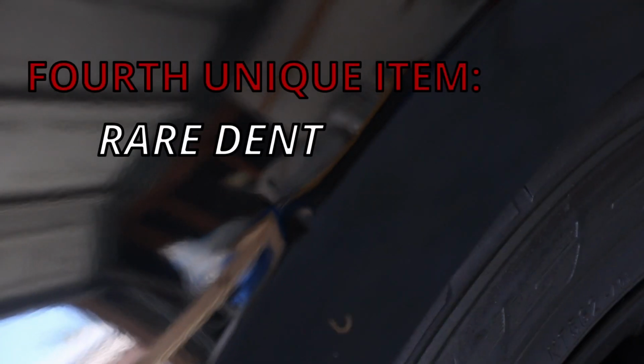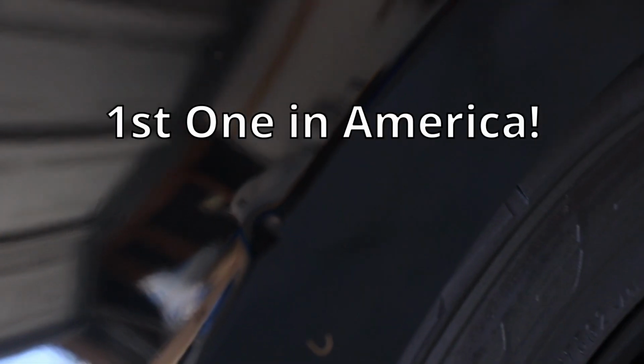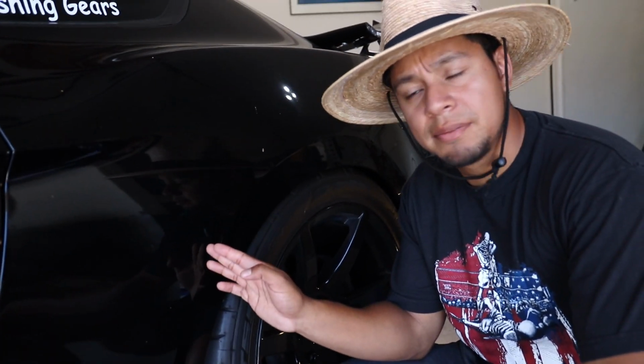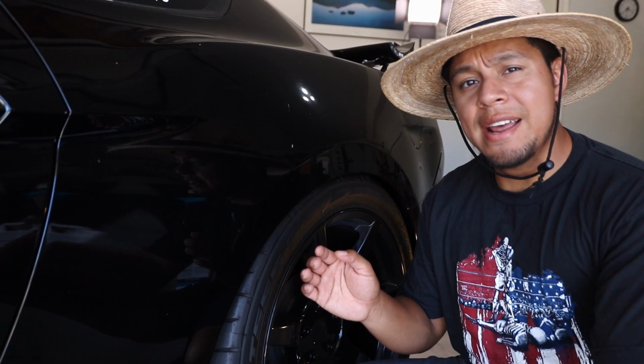This dent right here is the first one in America, and it was designed and forged by the one and only Sung Kang for aerodynamics. And now I will show you one of my favorite scratches in this car. This scratch right here is very unique. There's only 400 of these scratches in America, which if you ask me is super unique and rare. Not anyone can get a scratch like this, if you catch my drift.